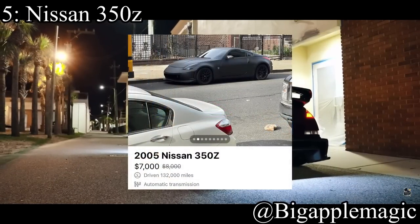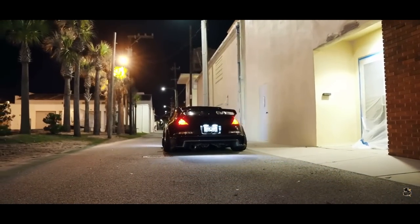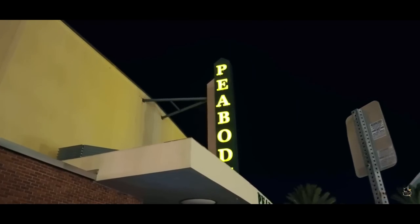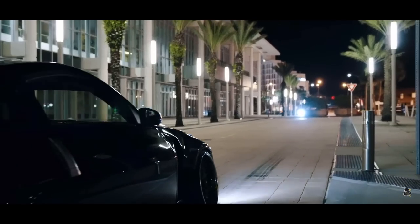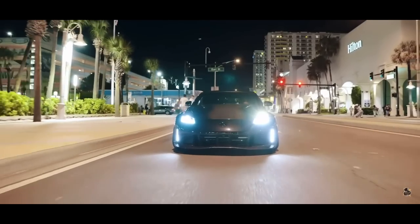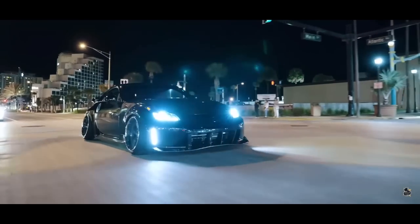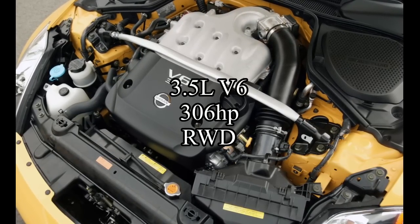Coming in at the number 5 spot is going to be a little bit biased, but I think most people would agree with me here. It is the Nissan 350Z. It's my car. I own a 350Z, so obviously there's a little bit of a bias there, but I feel like most people will say the 350Z is a pretty decent looking car, at least. Whether you don't like the sound it makes or not, I think you can at least admit that it looks good. They come with a 3.5 liter V6, making 306 horsepower, and it is rear-wheel drive.